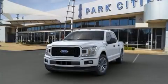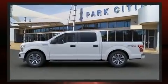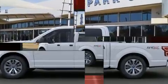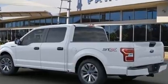Introducing the 2020 Ford F-150. Top features include cruise control, delay-off headlights, a tachometer, a trip computer, a rear step bumper, an outside temperature display, and a split folding rear seat.